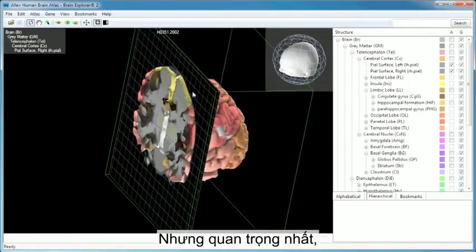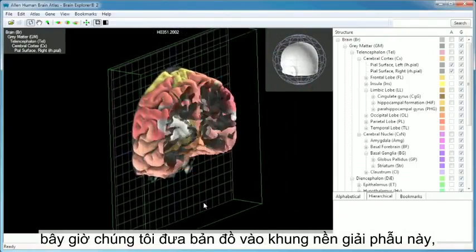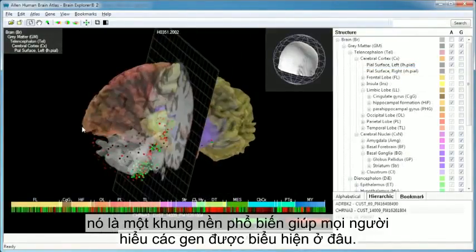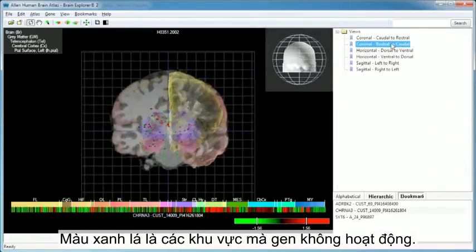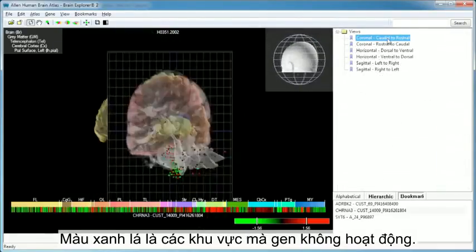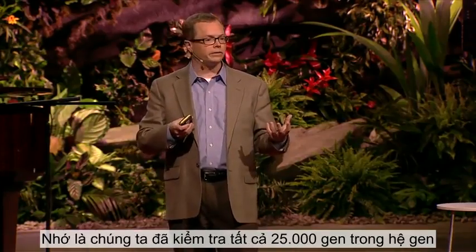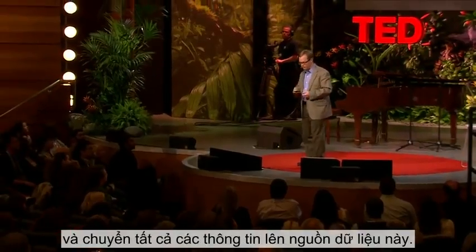But most importantly, we're now mapping into this anatomic framework, which is a common framework for people to understand, where genes are turned on. So the red levels are where a gene is turned on to a great degree. Green is the sort of cool areas where it's not turned on. And each gene gives us a fingerprint. And remember that we've assayed all the 25,000 genes in the genome and have all of that data available.